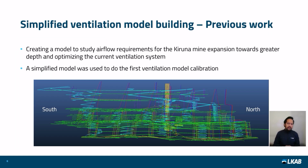So that was the brief introduction of Kiruna mine. Let's move on to the next chapter, in which I will give you a brief overview of how we updated the model. We can start with what was done previously. What you can see here is the picture of the simplified ventilation model, which was used to study airflow requirements for the expansion and also for the optimization of the current ventilation system. Previously, a simplified approach was used to perform this calibration, which I will talk about in detail in the next slide.